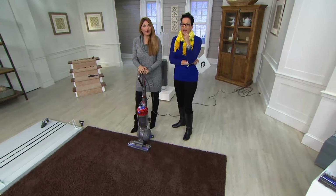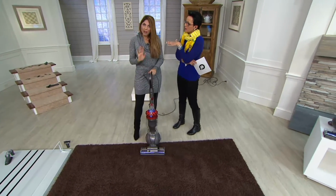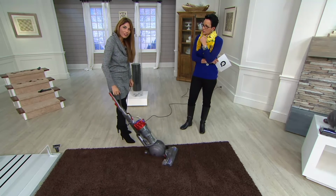And in terms of weight, how much does this weigh? So it's about 16 and a half pounds, Wanda. But what your mom's going to see quickly is that it's going to be really light in hand, and the ball is going to make it a lot easier for her to probably maneuver.